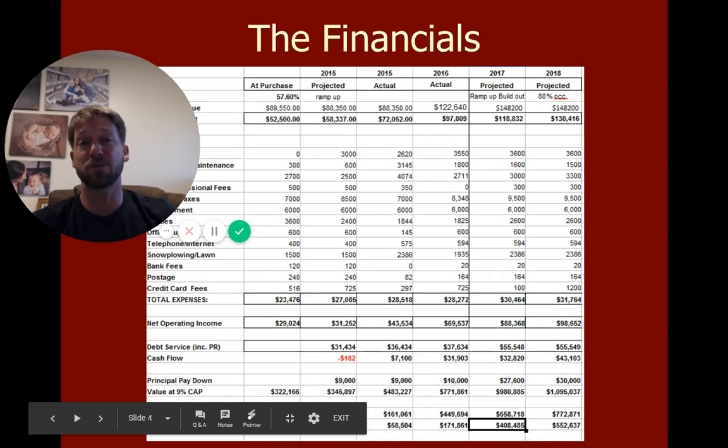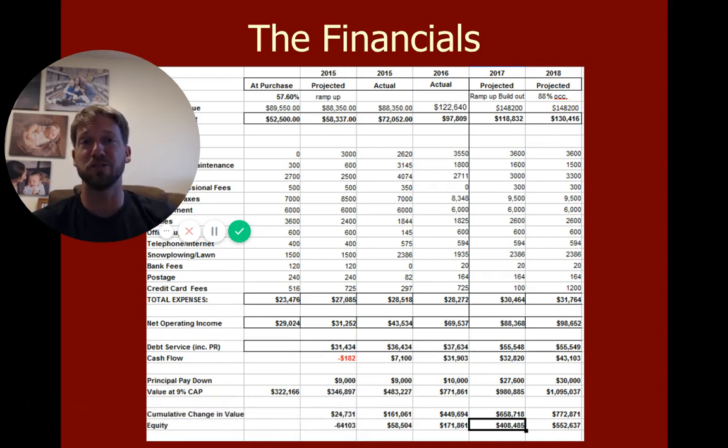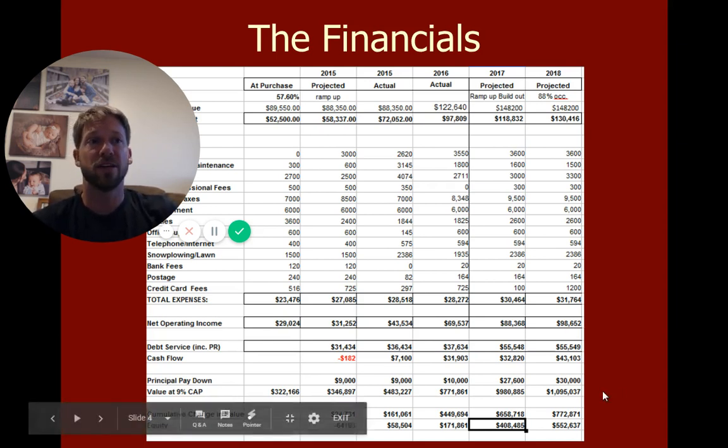The coolest part about it is it's profits I can't spend. So it forces me to be responsible and save that money for a rainy day, right? It's just in the form of equity, which of course we can gain access to if we need it. But if we don't need it, why would we? We'd just be paying interest for nothing.